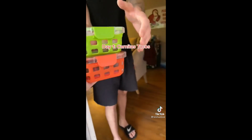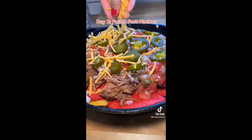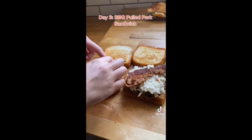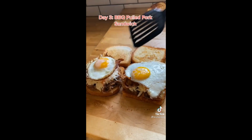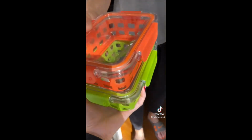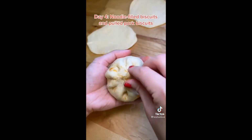Day 1, carnitas tacos. Day 2, pulled pork nachos. That's barbecue pulled pork nachos. Thank you. Day 3, barbecue pulled pork sandwich. There you go. Thank you very much. Appreciate it. Of course. Hope you enjoy. Day 4, noodle-filled biscuits and pulled pork biscuits.